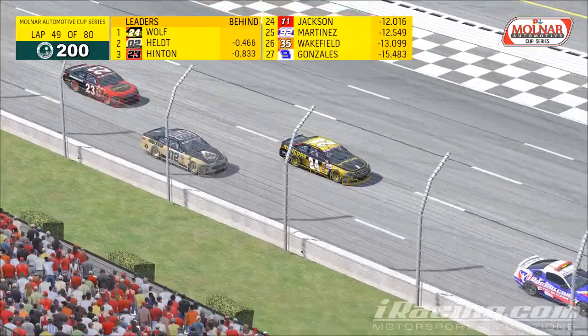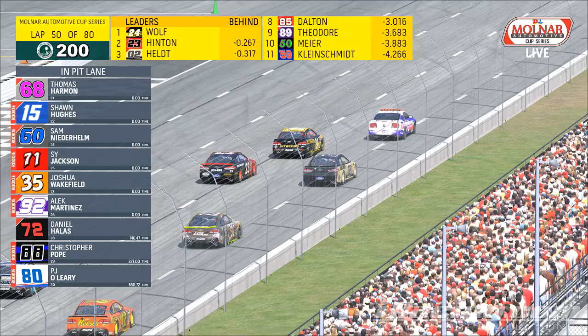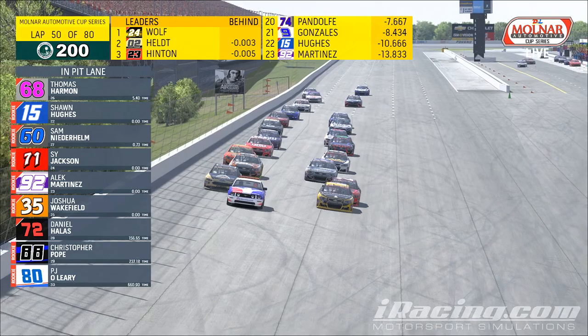Well, we're looking at the points again, and just thinking about points things right now. And Daniel Halas looks like he's back. Well, no, he's still in the pits. But it's like he's hanging on to that last spot, and the guy right next to him is David Wellborn.